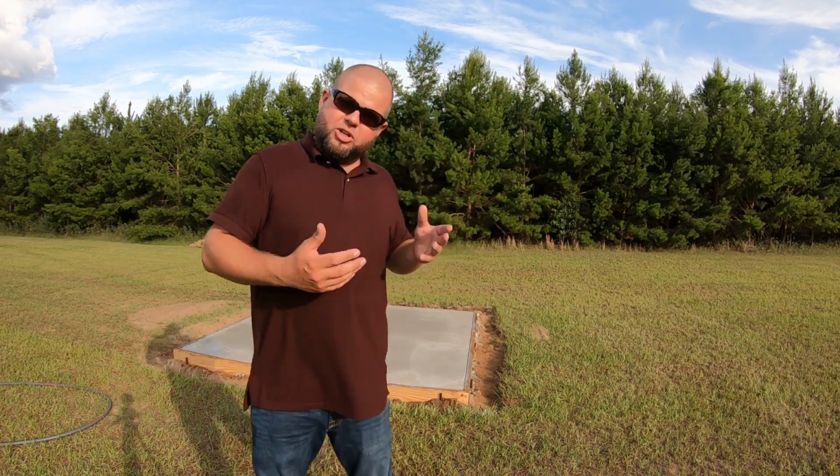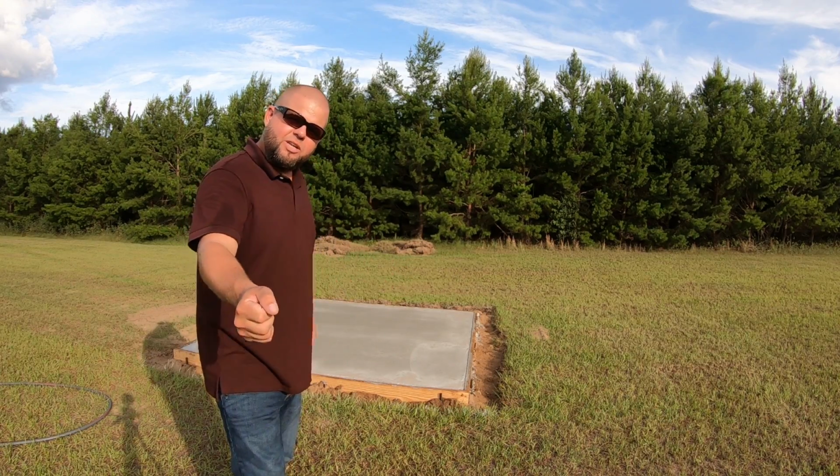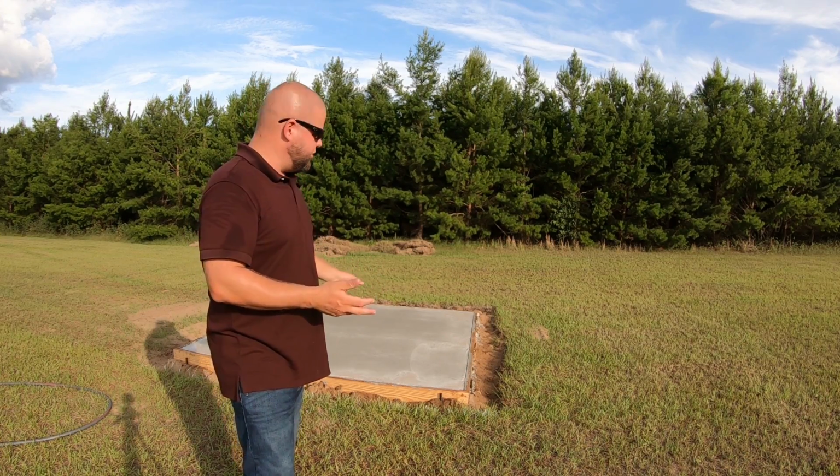One thing I wish I had known, but it's my first slab. You can see some light colored areas. That's where I troweled over, and I didn't realize that would change the texture and color so much. Texture, yes. Color, didn't realize it'd do that.